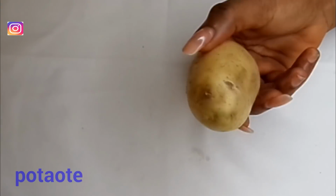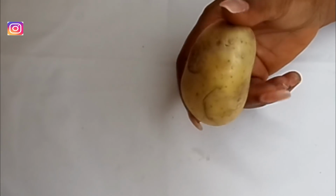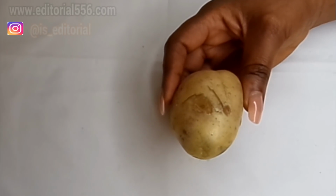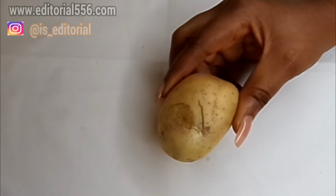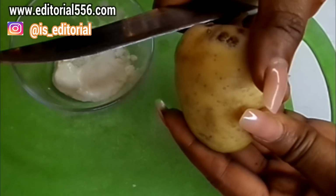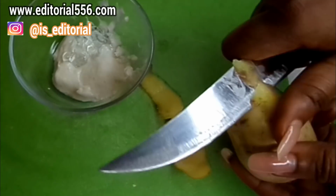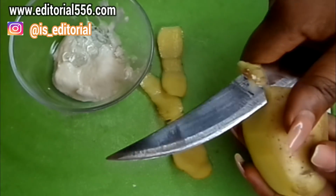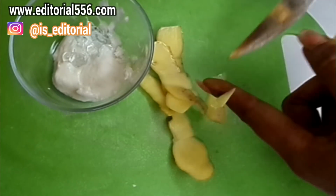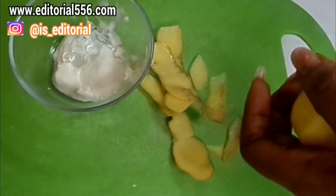And we're going to also be making use of potato. Now potato contains a whitening property and an ingredient that helps to close the large and open pores, and it therefore leaves the skin glowing, youthful, radiant. For the potato, we're going to be peeling it, so we can get the potato juice, or you can actually just cook it, blend it, and then you can get the potato puree and use the whole thing.